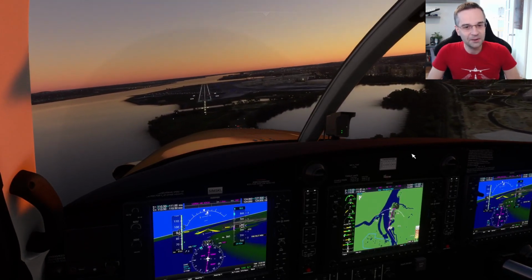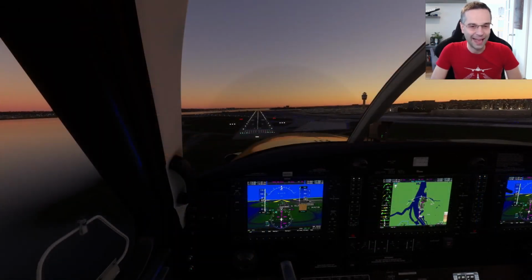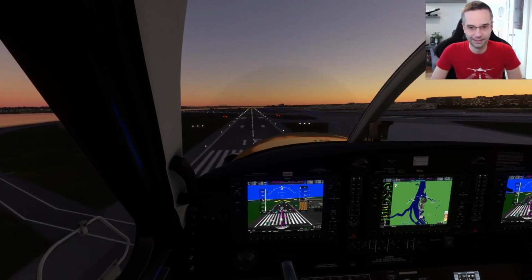You're probably starting to notice a trend in the approaches that I picked. I really like having that turn at the last second towards the runway while descending. It just gives me an incredible sense of satisfaction when I time it just perfectly.